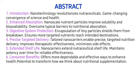Abstract: Nanotechnology revolutionizes nutraceuticals. It is a game-changing convergence of science and health. Nanoscale nutrients provide improved solubility and bioavailability to overcome typical barriers to nutritional absorption. Encapsulation of tiny particles will prevent them from breaking down in the digestive juices.